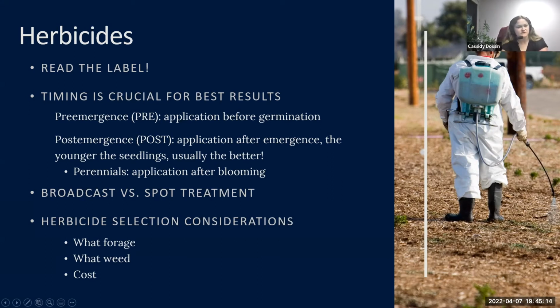So herbicides can be broadcasted or sprayed over an entire pasture, or can be applied in a spot treatment to individual plants. Spot treatments are usually a little bit cheaper, but it really depends on how severe the weed problem is, which one is going to work best for you. When we're selecting an herbicide, and this also goes into reading the label, our major considerations are going to be what type of forage crop we have, what our weed issue is, and of course the cost.